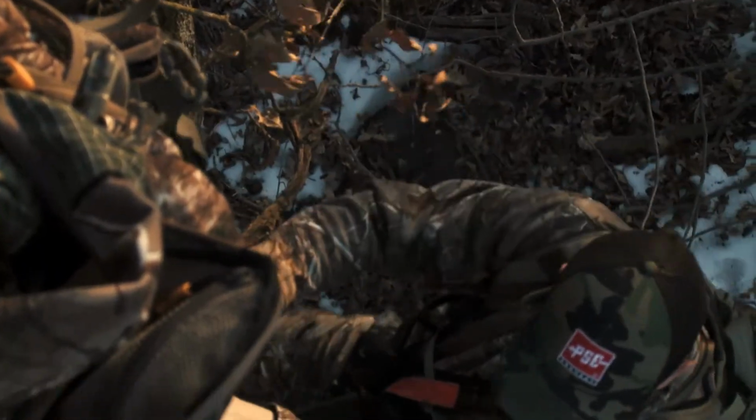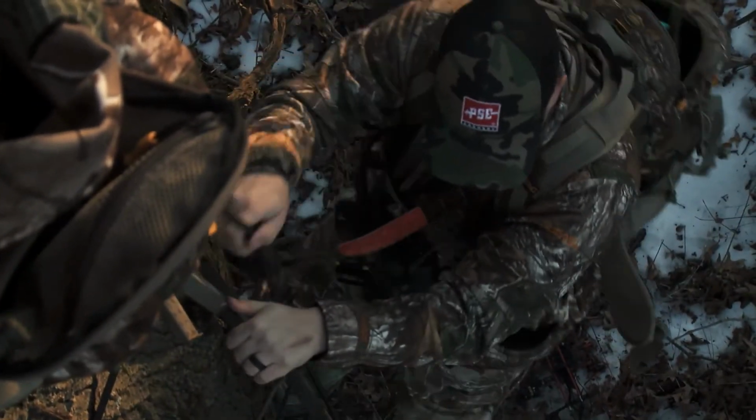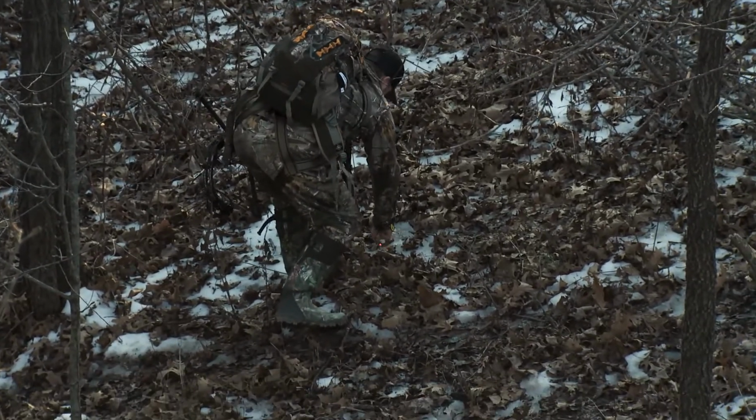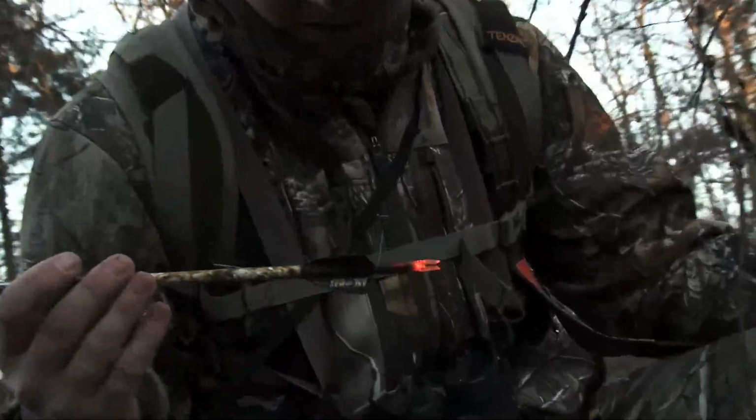That's what I thought. This is where I made a few mistakes. I get down out of the tree. I heard the deer go down. You could hear the big crash. I look at the arrow. This was mistake number one. The arrow had a lot of blood on it, but also had stomach matter on it. I probably should have backed out.